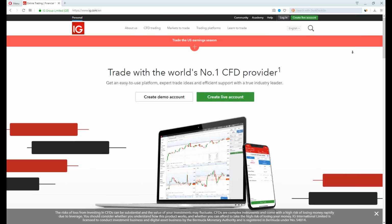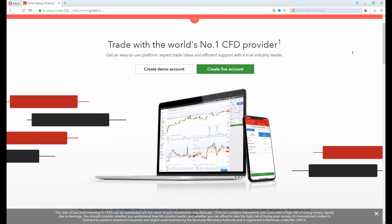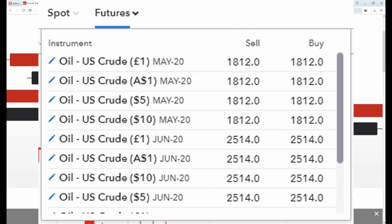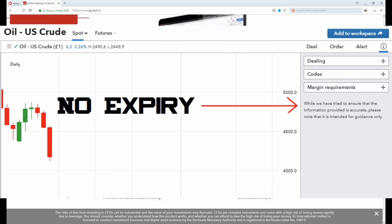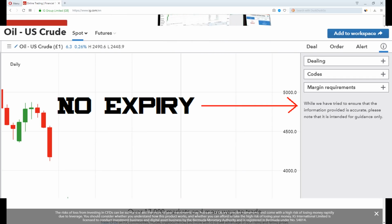Of these 3 brokers, my best pick will be IG.com. In terms of flexibility, they offer 3 trading options, which is spot and 2 futures. In terms of reputation, they score the highest amongst the 3. In terms of buy and hold, they offer spot, which has no contract expiry and zero influence despite the spread gap.